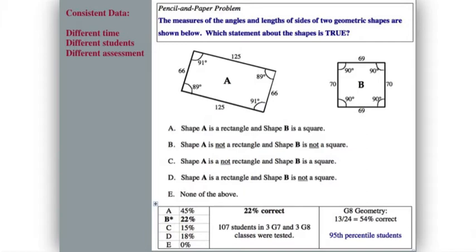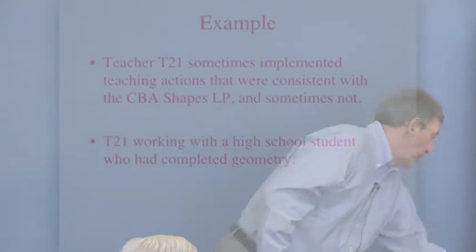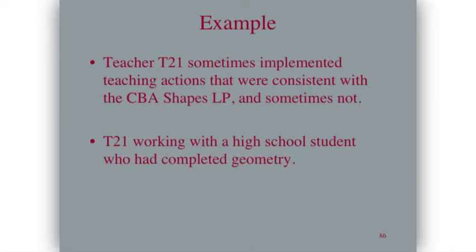And to me, even more distressing is that the students at the end of high school geometry in 8th grade, so this is basically the upper 5% of students in this particular school district, only about half of them got the problem correct. And there's no doubt in my mind that they had the capability to think about this correctly. Okay, so that's the quantitative.